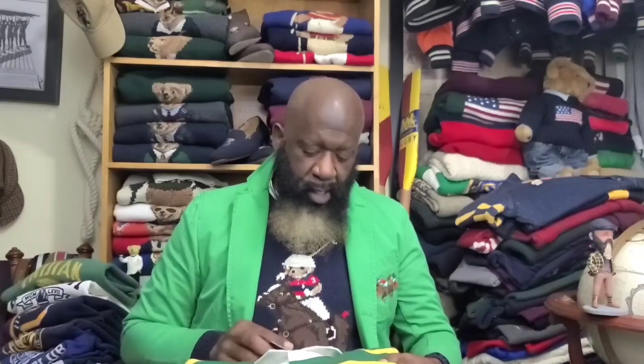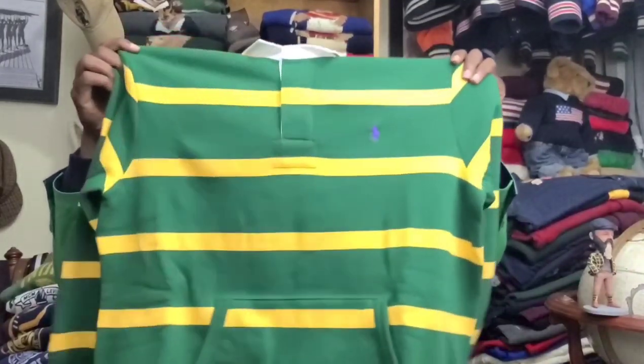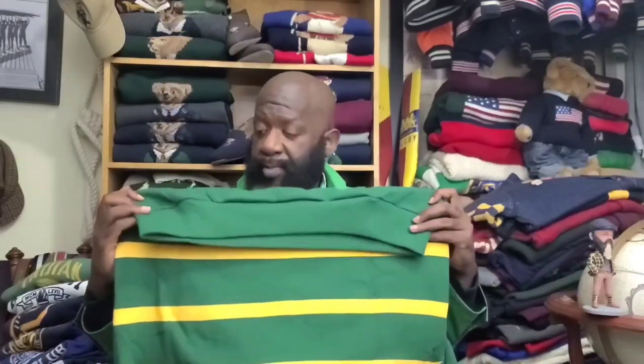First one is a brand new item online, and it's a rugby fleece sweater. Now I have two rugby sweaters by Rugby Ralph Lauren, so they're vintage pieces. This is a newer piece, currently available online. I love the color palette. That's what drew me to it, and then the fact that it was in sweater mode, or technically fleece sweatshirt mode. It has the kangaroo pockets, and it's ribbed at the bottom.